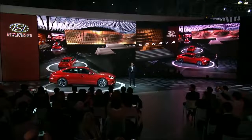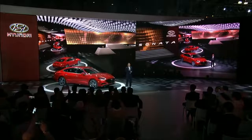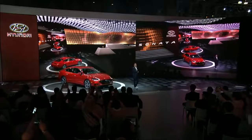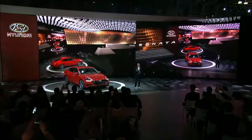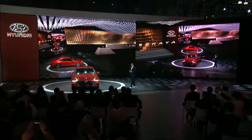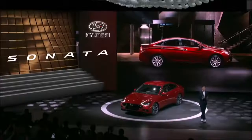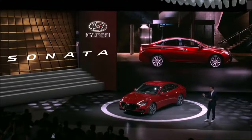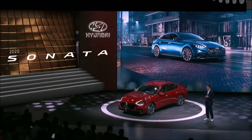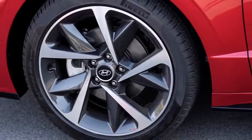Two generations ago, Sonata became our icon with the revolutionary design that reimagined the mid-size sedan as a four-door coupe. It was our most well-known and loved car, especially here in the US market. Today, the Sonata is reasserting its leadership through the next step in design innovation.